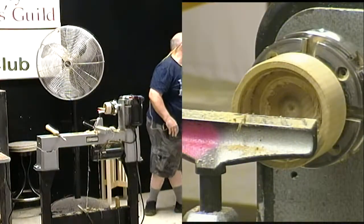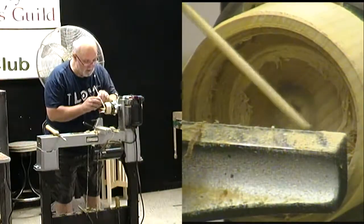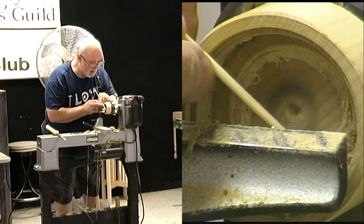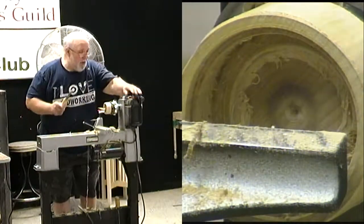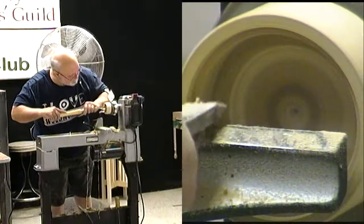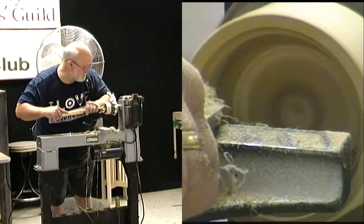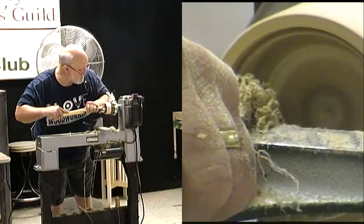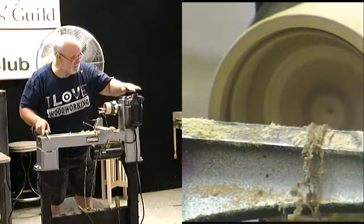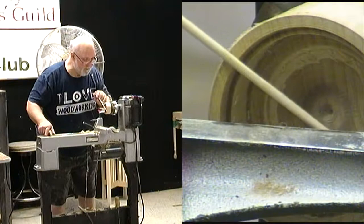Take an 1/8" rod just to make sure I'm big enough. Not quite there. Need just a little more. Perfect.